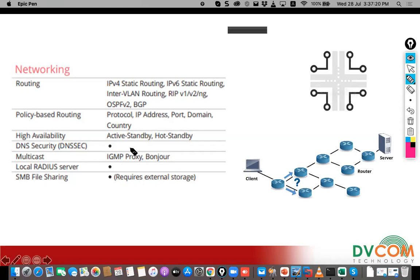Maybe your system will get infected with a virus and all. So to avoid this, we are going to configure this DNS security feature. And also we are going to do the multicasting as well. Vigor 3910 is going to support the multicast, and multicast is going to use the IGMP protocol, which is Internet Group Management Protocol.